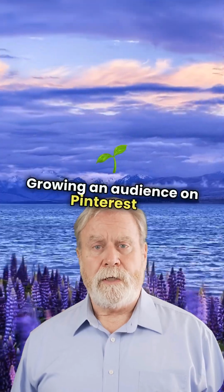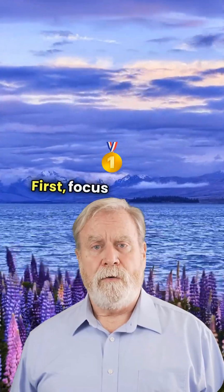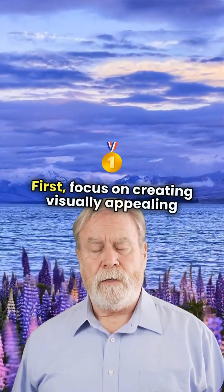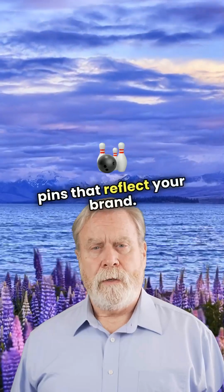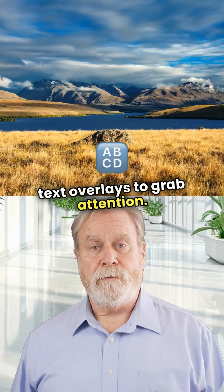Growing an audience on Pinterest is all about strategy and creativity. First, focus on creating visually appealing pins that reflect your brand. Use high quality images and clear text overlays to grab attention.